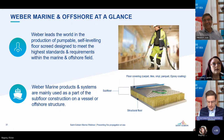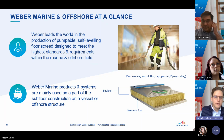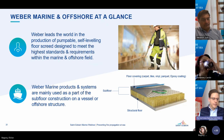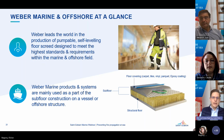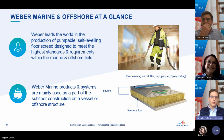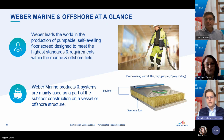Lastly, because we're running out of time soon, as I mentioned, Robin could not join us due to sickness, but I will give you a very quick few words regarding Weber Marine and offshore. Saint-Gobain Marine is our dedicated brand focusing on the manufacturing of floating floors and self-leveling screed. These are the two main product families, even though they have a lot more solutions. The self-leveling screed brings a lot of benefits in installation time and total cost of installation, since after the installation you can walk on top of it 2-3 hours after it has been applied.